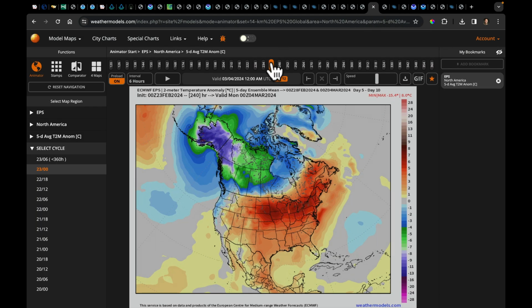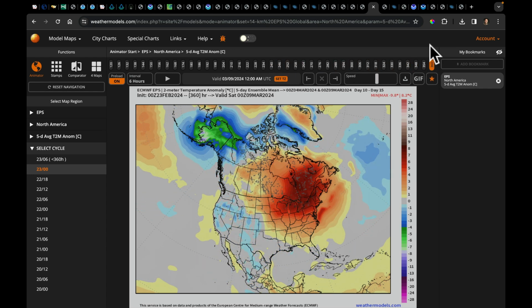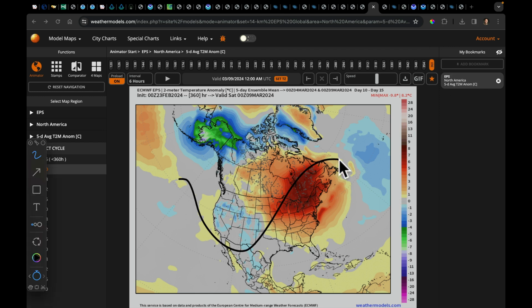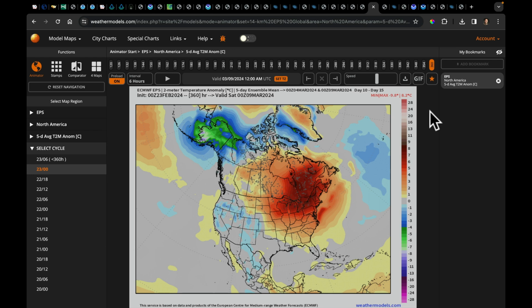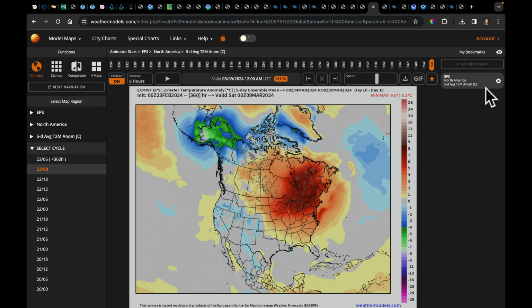Both the GFS, which you just saw, and the European, playing this out there today, 10 through 15, still have the same look overall. If this remains for March, this is active. That turns the jet stream just like that. And that is why our longer range outlooks for March have remained the same. I'm going to show it to you again. This is the analogs for El Niños for March. And that is just classic setup for this.